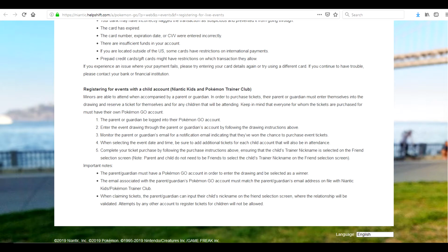Important notes. The parent / guardian must have a Pokemon Go account in order to enter the drawing and be selected as a winner. The email associated with the parent / guardian's Pokemon Go account must match the parent / guardian's email address on file with Niantic Kids / Pokemon Trainer Club. When claiming tickets, the parent / guardian can input their child's nickname on the friend selection screen where the relationship will be validated. Attempts by any other account to register tickets for children will not be allowed.